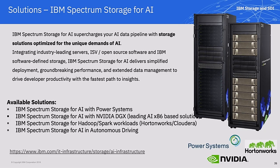One thing I also mentioned here is that we just announced IBM Spectrum Storage for AI. It's really a bunch of solutions that are coming out now to help maximize the Spectrum Storage AI story. We have a number of solutions out there. One of them is around Power, our own product, called IBM Spectrum Storage for AI with Power Systems. We also recently announced IBM Spectrum Storage for AI with NVIDIA DGX.